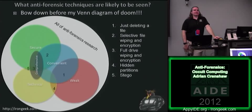Also, there's various things like defragging and volume shadow copy that make that more difficult. Selective file wiping is also painful. It's better than the other stuff before it, but because of defragging and volume shadow copy, just because you delete a file from one place doesn't mean it's not really someplace else. We'll cover that a bit here. Full drive wiping and encryption, I'd say, is comprehensive. It's secure and technical and comprehensive, but not really convenient, because once you wipe a drive, you have to reinstall everything and set everything up again, and that could be a pain.